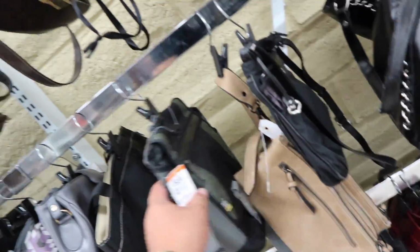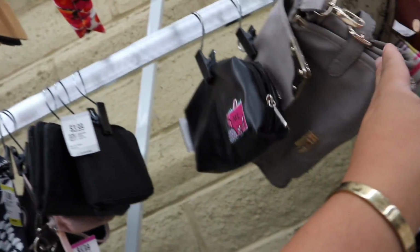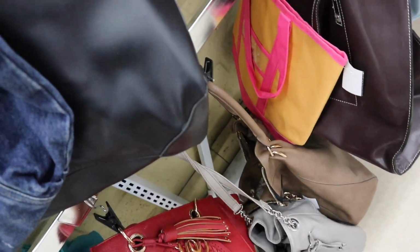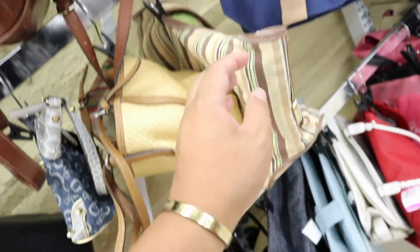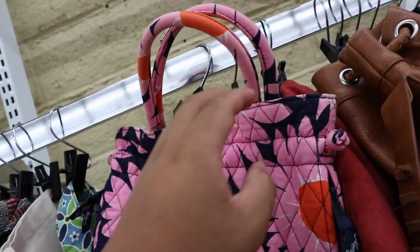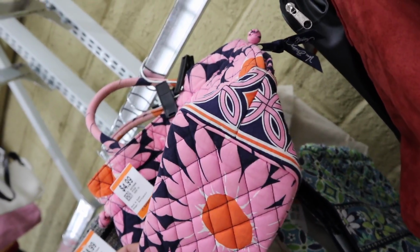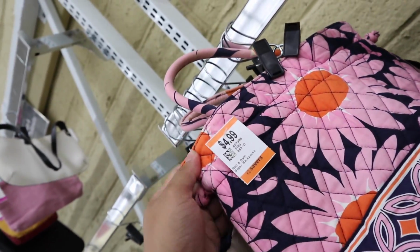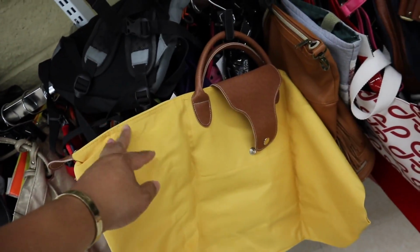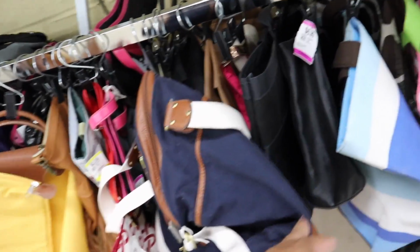Alright, the hunt continues. So looking for more bags. A couple of Vera Bradleys. This one has a hole in the corner though, so I definitely don't want to pick this one up. And this one has a little bit of dirt staining, but it's not the worst. $4.99. Why do I love the interior print so much? I wish this was a long chump. It's the perfect color yellow too. I'd be so excited.